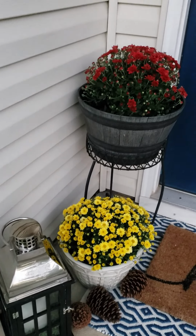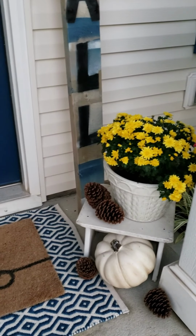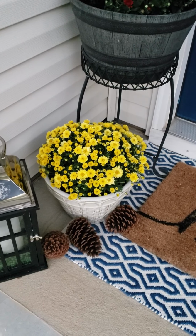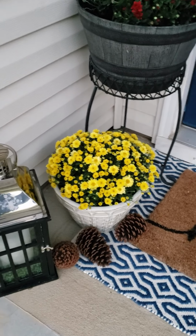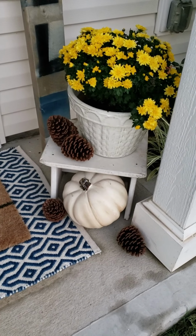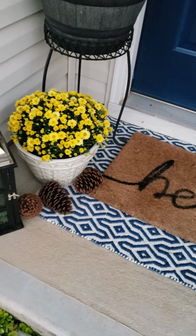The mums, I picked them up from Walmart at $4.97 each. I picked up 3. The cream flower pots, I picked them up from Ollie's. Regular price $12.99. I got them at half price at $6.50. Picked up 2 of those. The pumpkin, I picked it up from Lowe's. The pine cones, I got these straight out of my sister's yard. She has plenty.